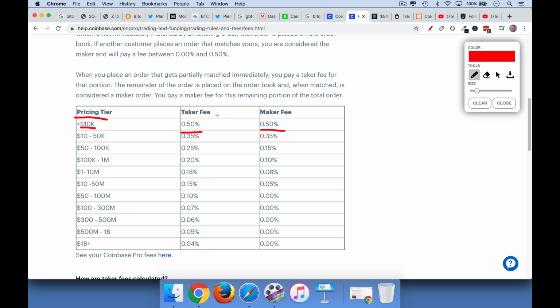A taker fee is basically where you take liquidity out of the market, you execute using an order that's on their order book. A maker fee is you put in a limit order and you basically are creating liquidity in the Bitcoin market. And you can see for higher amounts, if you're trading 100K to $1 million, the maker fee is just 10 basis points, 1/10 of 1%, versus the taker fee. And so they basically reward you for providing liquidity to the market. So I like Coinbase Pro.